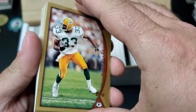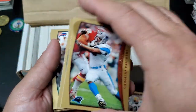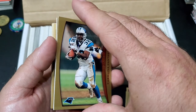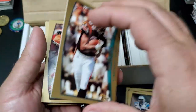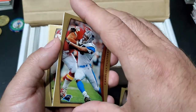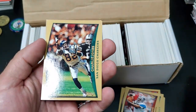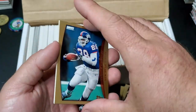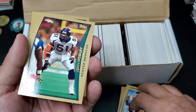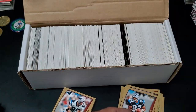Trying to get these apart without ruining them. Todd Collins, Michael Barrow, Fred Lane, David Dunn. Come on. So there are a lot of repeats already, so that's positive. Isaac Bruce, Hardy Nickerson, Jones, Tyrone Wheatley, Neil O'Donnell, Michael Bates, John Mobley, nice Bronco, Joey Galloway.